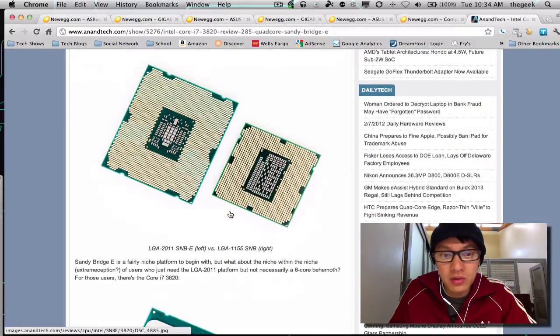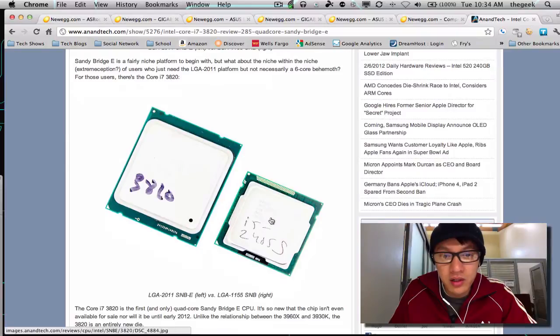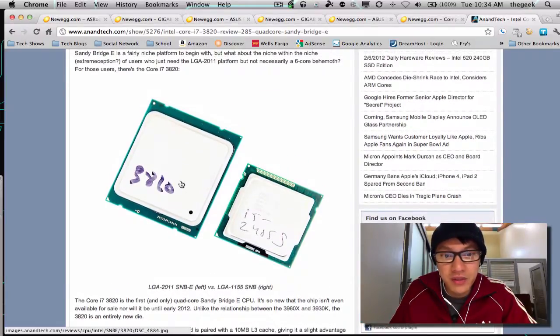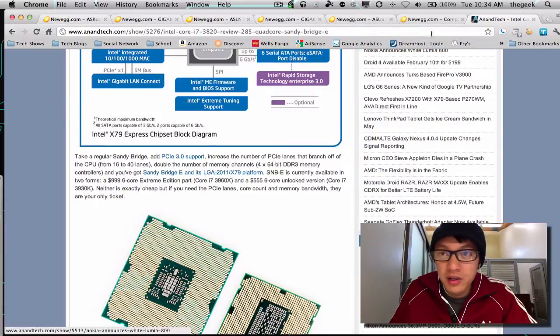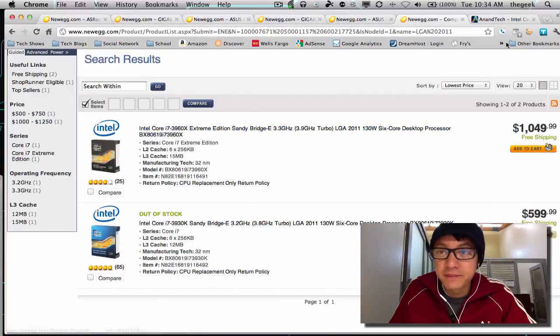And so, as you can see here, this is the old Core i5, Core i7 2000 series CPU, and this is the 3000 series right here. You can see it's a lot bigger, and this is a quad core CPU, whereas these Extreme and 3930, the two that are out right now, are both 6 core processors, right?